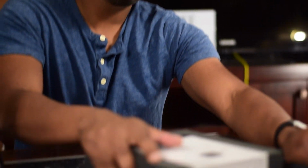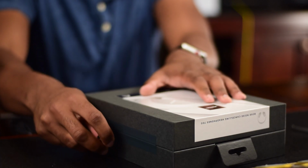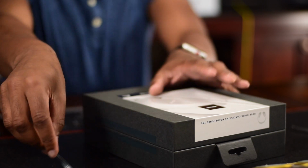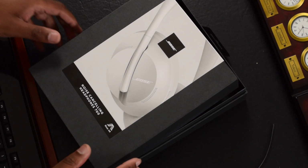Alright, so let's see what we got inside the box. Now, Bose offers two colors, black and silver. I got the silver one. I think it just looks more elegant. I'll try it for a bit, not sure if it'll get discolored over time. That's my main concern with light colored headphones.